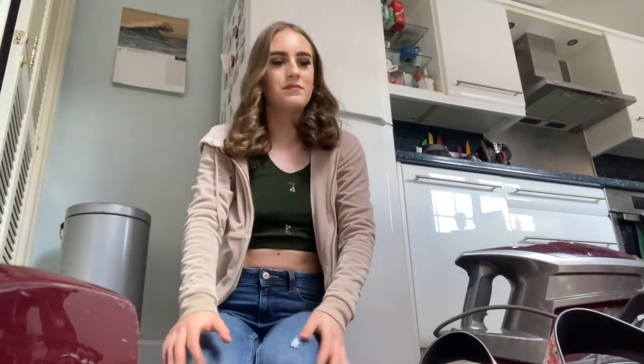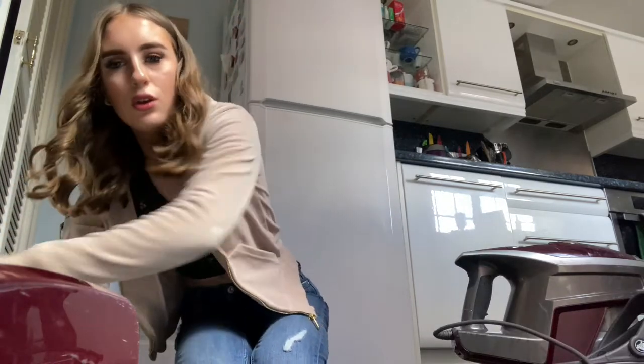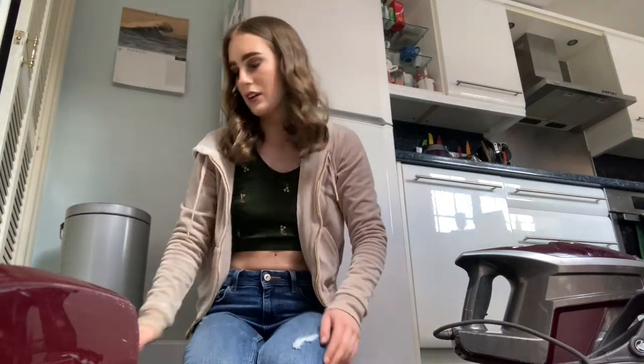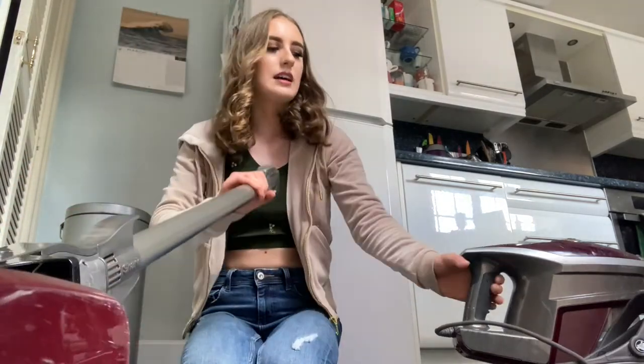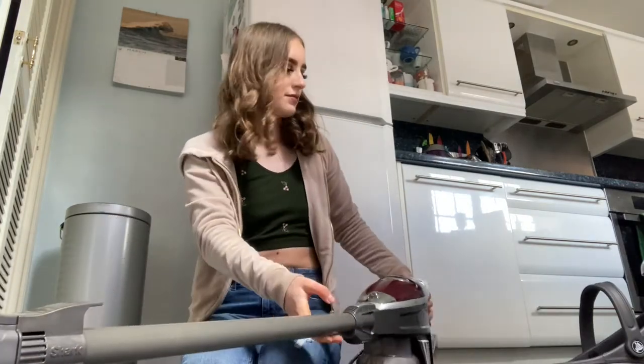Yeah, so this is the life right now in the kitchen. But yeah, I have my sliders on just because it's just easier. Socks and sliders aren't always a look, but you know what? I really couldn't care less. So yeah, now I'm just going to sort this and relax.